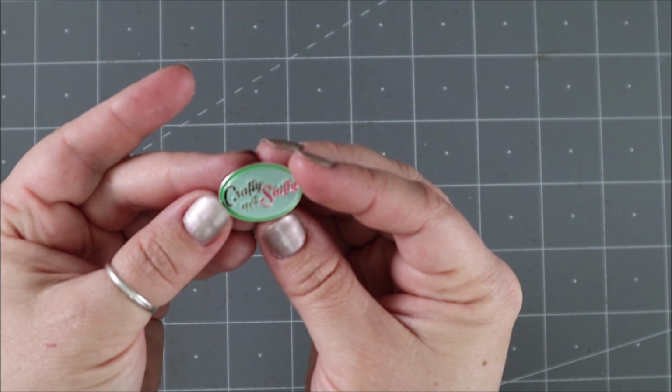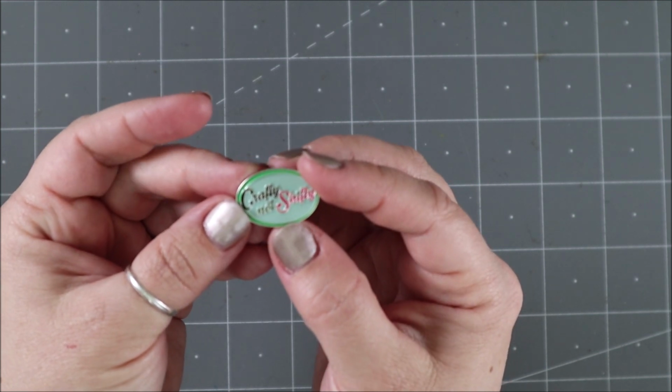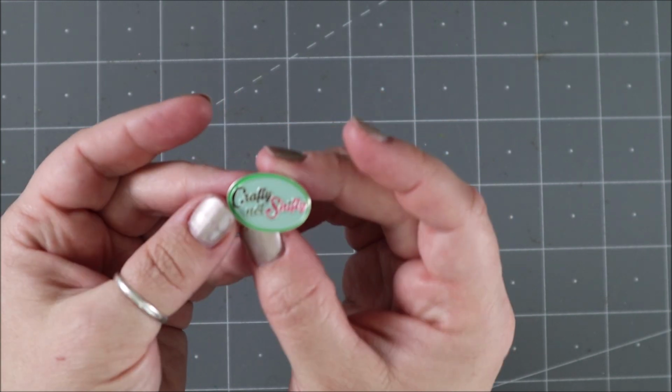Another fun friend I run into, Crafty Not Shifty. This is Laura Gallimore. And so I bumped into her at, again, quite a few different events that we went to. And so I got one of her pins. Lovely. Again, gotta love the color.